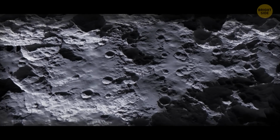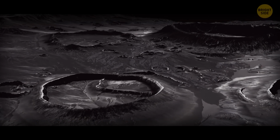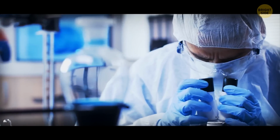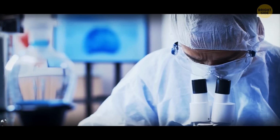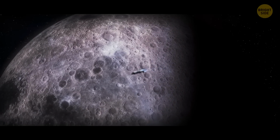There are tiny cold traps that are only 0.4 inches wide, and there are hundreds and thousands of bigger ones. These regions are in eternal darkness and might have even gone without the slightest ray of sunlight for billions of years. And now, scientists think they're hiding much more than we thought, including small patches of ice, no bigger than a penny. But still, something astronauts could use to drink or for their rocket fuel.